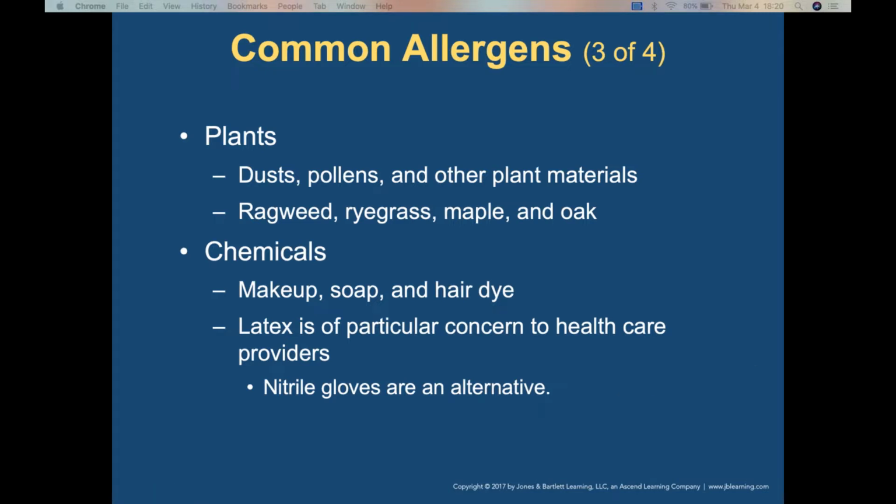So we'll go over that. We're talking about reactions, and seasonal allergies and stuff like that are still the same thing, but some people are allergic to, like, the hibiscus plant. That's kind of where we're going. Dust, pollen, and other plant materials can cause a rapid and severe reaction. Common plant allergies include ragweed, ryegrass, maple, and oak. Certain chemicals that make up soap, hair dye, latex, and various other substances can cause severe allergic reactions.